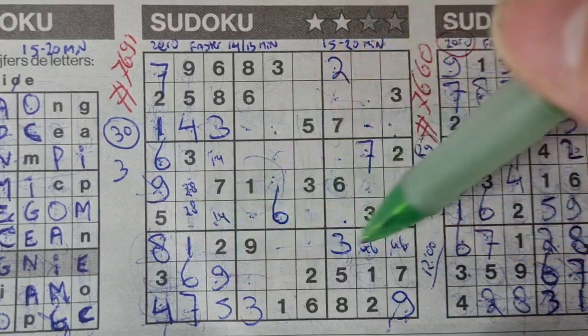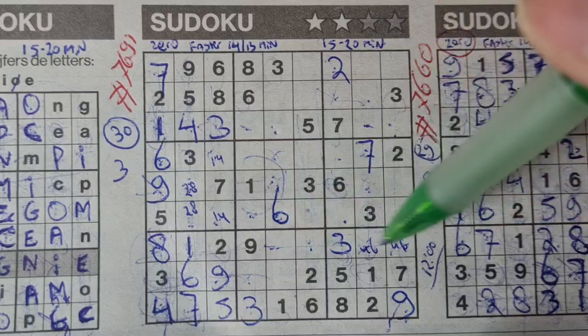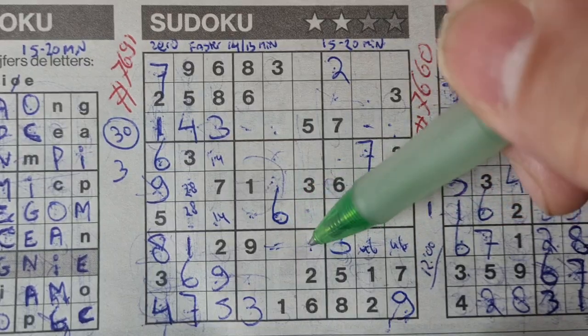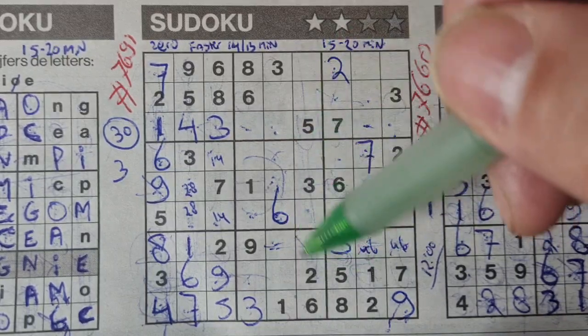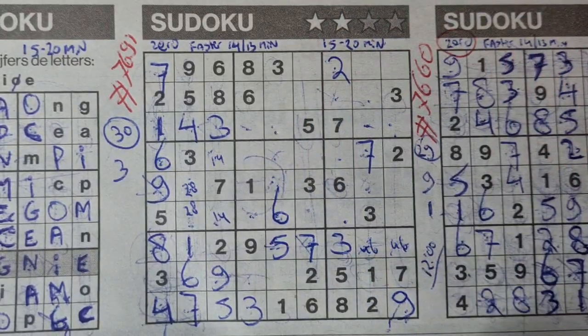2 missing numbers in this row. 4 numbers, the 1, the 2, the 3, 4, 5 is missing. The 6 and the 7 is missing. 5 and 7. We have a 5 in this column, no 5 there. 5 should be here, and the 7 goes there.